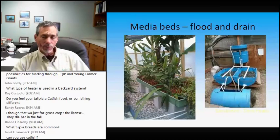I don't know of anyone that's putting cups buried up to their shoulder in these media beds. Is it possible? Maybe yes, maybe no. But typically people, for production costs and production efficiency, are planting directly into it. So they're using a small diameter media, something that has a lot of surface area to it, because the surface area is where the bacteria live.